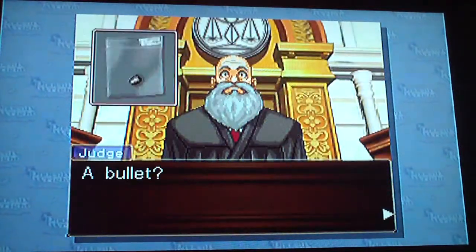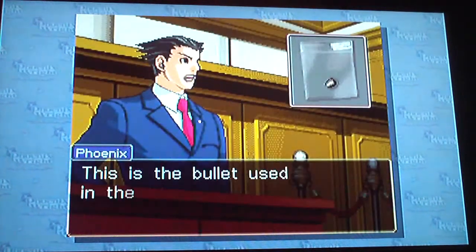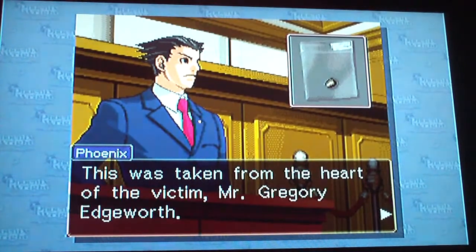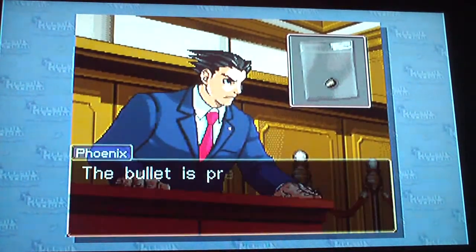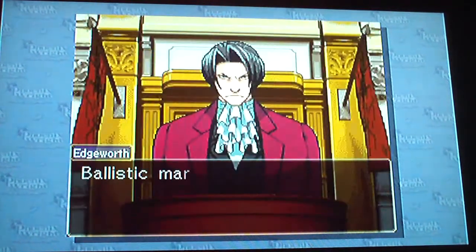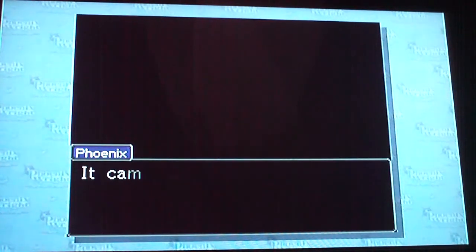That's a bullet? Where did you get that? This is the bullet used in the DL6 incident. This was taken from the heart of the victim, Mr. Gregory Edgeworth. The bullet is preserved quite nicely, with all the ballistic markings intact. Ballistic markings. You may recall the term. It came up in the first trial 2 days ago.